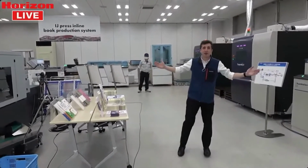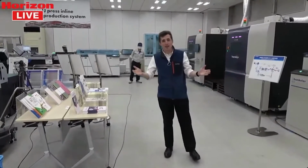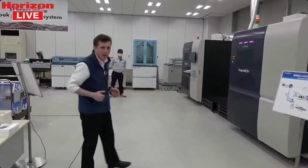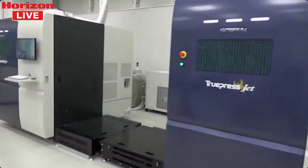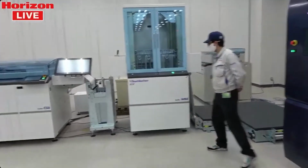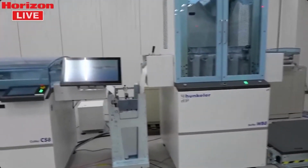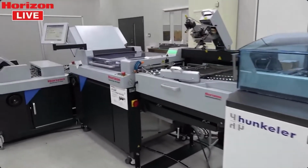I'm standing here in front of our Inkjet Press Inline book production system. As we promised, today we're going to be showing a live demonstration of our solution. Before we go into any real details, I think everybody wants to see some production first. Here you can see our Truepress Jet 520 HD mono, which is running inline with some Hunkeler equipment into our smart binding system. We're going to have our cameraman follow the line for a little bit so you get an idea of what's going on, and I'll explain the details in just a little bit.